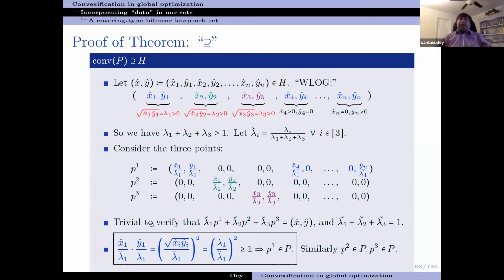But there's a reason why I've highlighted this, and let me get to the next slide for that. But basically, this completes the proof as is. So I could take this point in H and rewrite it into these points. Obviously, I'll need more points if there are more terms that are positive, and everything works out.